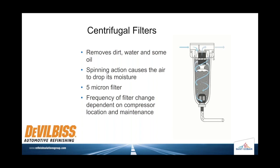So these are always going to be, from a DeVilbiss standpoint, I can't speak for competitive brands. I'm not sure what they all do, but our filters, the first stage, are always a 5-micron filter. And the reason we use a 5-micron filter is because the dirt specks that the naked eye can see in a paint job are 10 micron or larger. So if you're seeing contamination in a paint job and you're running DeVilbiss pre-filters that are clean and maintained, it's not coming through the airstream. It's coming from somewhere else.